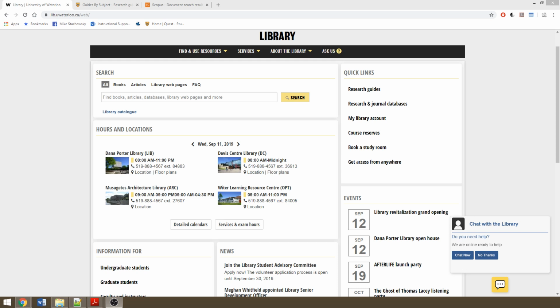As with almost everything, you can search for stuff online at the library. So here I have the webpage open, and it's lib.uwaterloo.ca. If you don't really want to remember that, just Google UWaterloo Library and it'll find it for you.